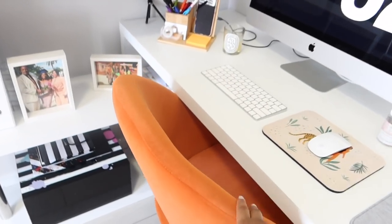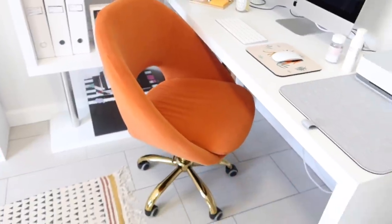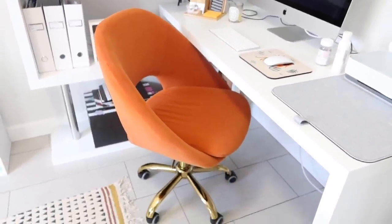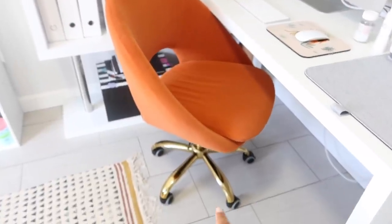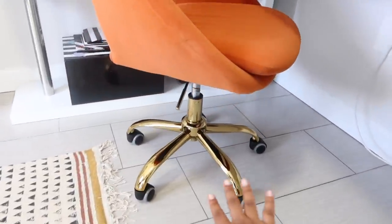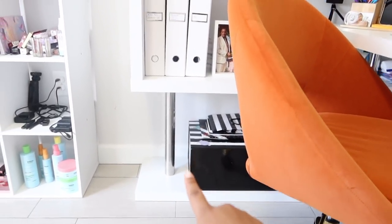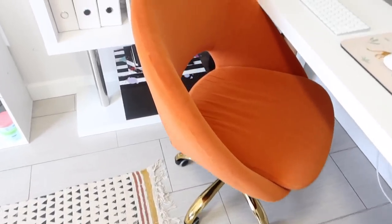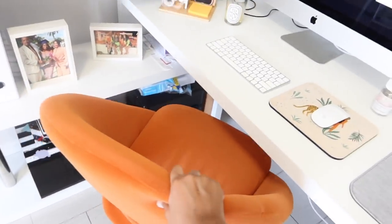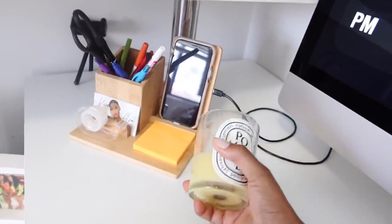Okay, so my chair I got from Wayfair. I'm pretty sure that this chair is from like the Kelly Clarkson collection, but I just love the pop of color, the orange. And you can see that the bottom here is gold and on my desk it's silver. I'm actually gonna try to spray paint the little silver fixtures on my desk so it matches the bottom, but I've just been too lazy to do it right now. I also have a little candle on my desk. I like burning a candle when I'm sitting here, so.